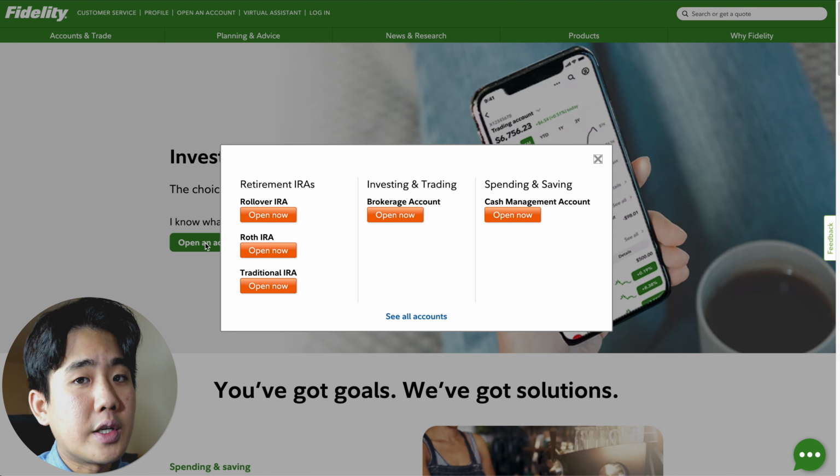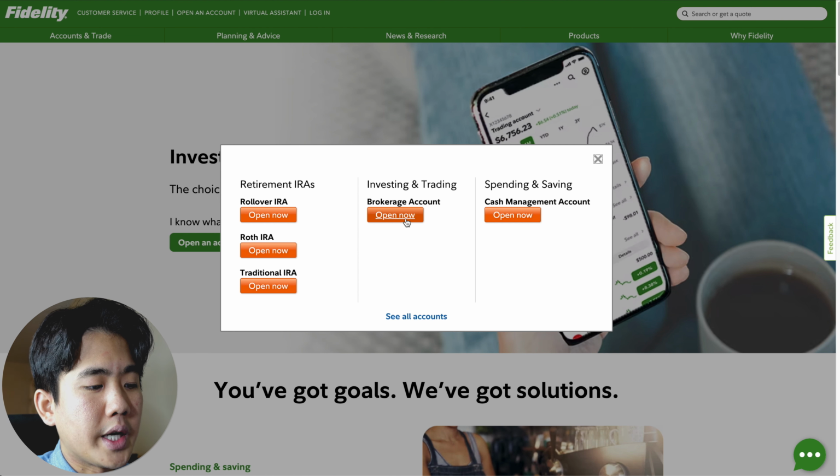So now we're here on the Fidelity website, so let's go through step by step on how you can get started with opening an account. So looking at the page here, you can see that you have two options: I know what I want, or I need guidance. But today we're just going to open an account, so click that. And once you click that, you're going to be given choices on the types of accounts that you can open. So I mentioned the Roth IRA, a regular brokerage account, etc. So today, let's open a regular brokerage account.